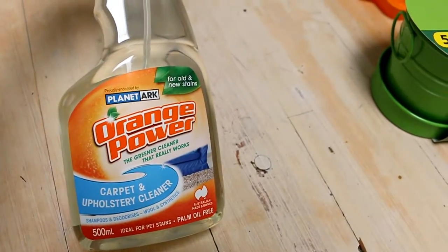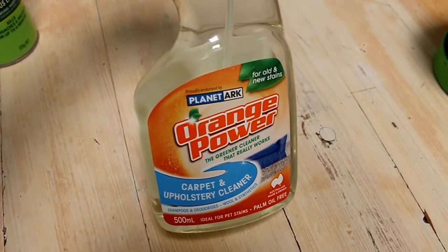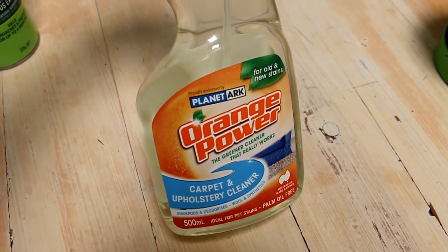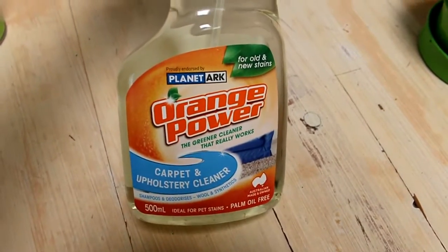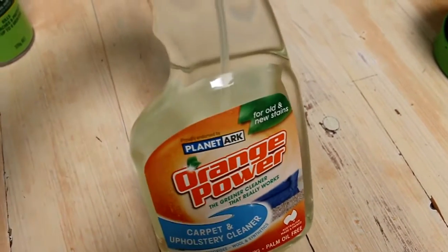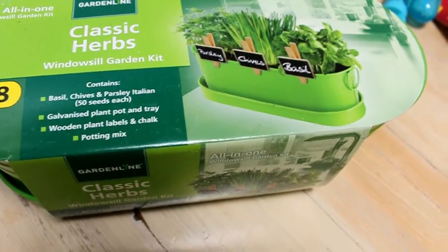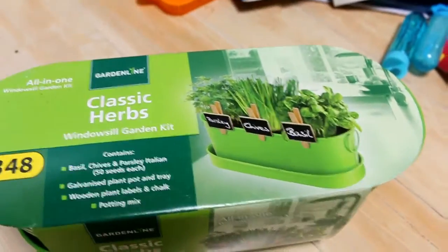I've got like 2 or 3 different carpet cleaners in my cupboard. So actually I do want to clean a couch though, so I might try this and see how it goes and then maybe donate the rest. This is my Aldi herb kit, which I keep forgetting about, and I need to plant this with my son so we can have some herbs.